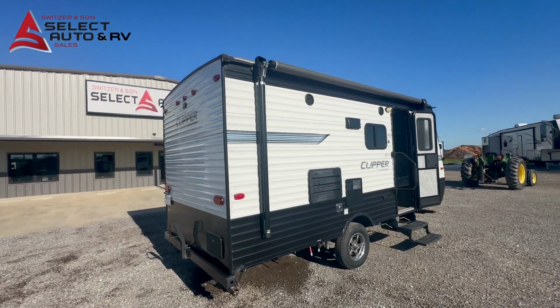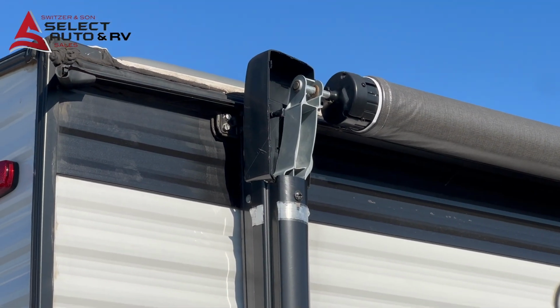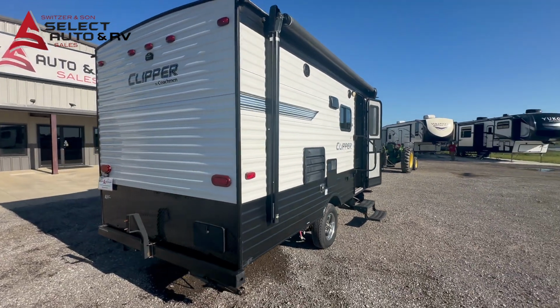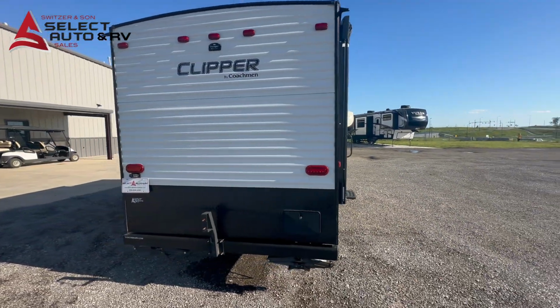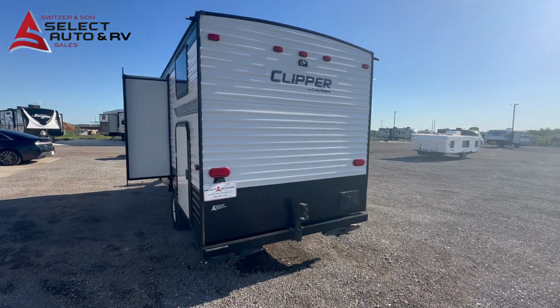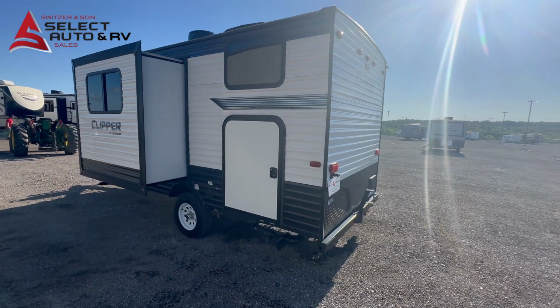I've got a new awning cover on the end of that right there coming forth. It's on order, should be here in a couple days. But of course we'll put a spare tire on the back, mount that up and have that ready to go for you. It's pre-wired for a backup camera. It's a plug and play application. Those systems work extremely well.